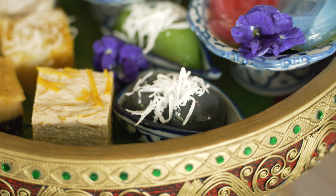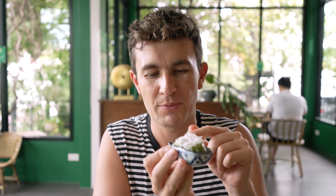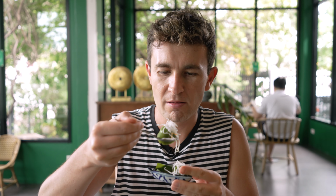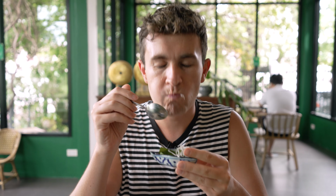Not sure what this is. We got some more coconuts on the top. I think this might have been the same things that were in some of the coconut desserts. By the looks of it, I think it's just like a pandan jelly. Delicious, soft jelly pandan. There's a pie in my mouth.